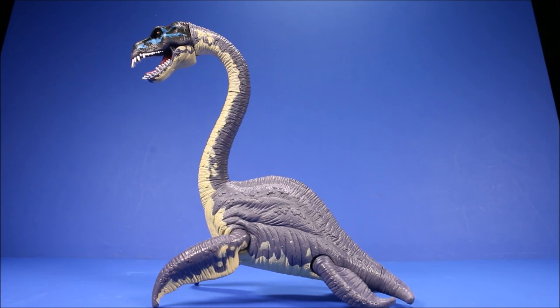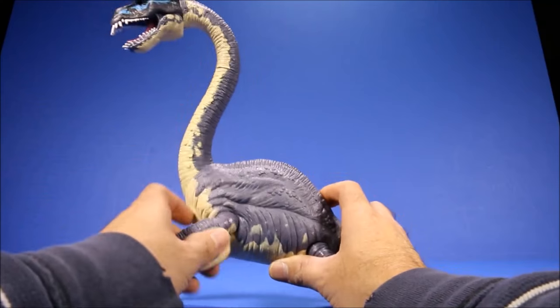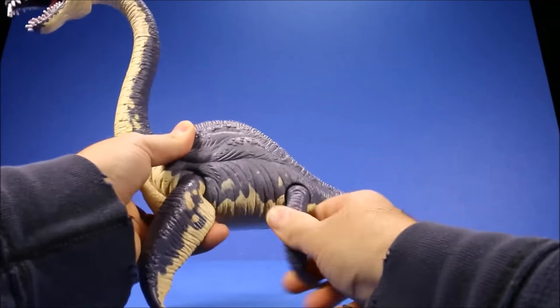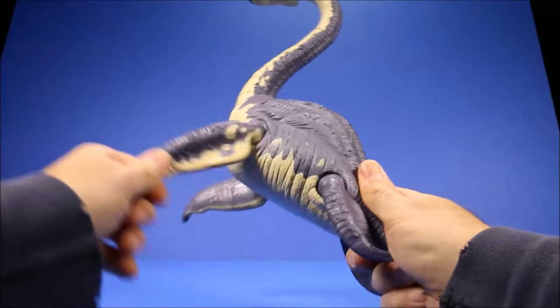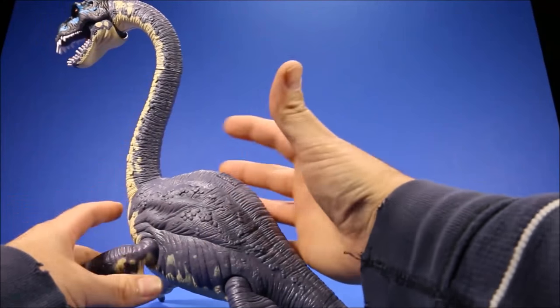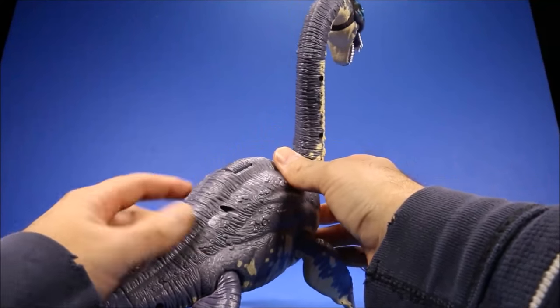Okay, we're going to start with the best part of this set, the Elasmosaurus. Sorry if I'm pronouncing that wrong. First of all, we'll start at the bottom. He does have these fins, or I guess flippers, that move. The back moves about that much, the front not too much more. Tiny little tail, big body, you can see compared to my hand size. So this is a really good toy.